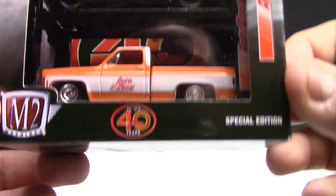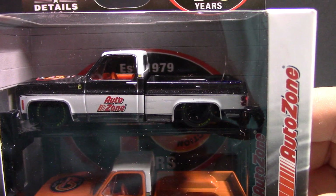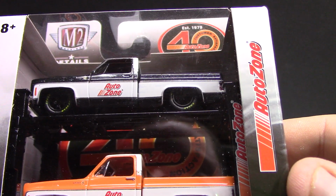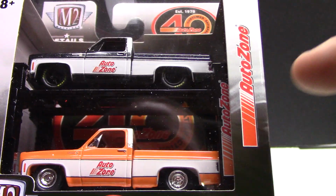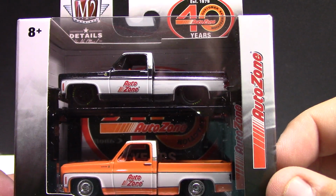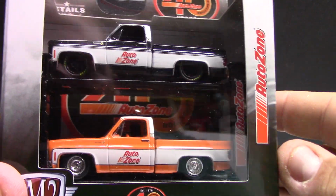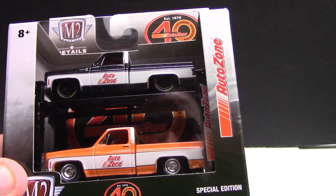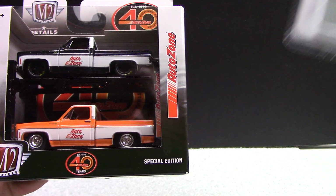So you get two trucks. First one is black and white, with the AutoZone logo celebrating 40 years. Very cool stance to it as well. I notice these ones kind of do have a box tilt on them, a slight tilt back, so it might just be how they're manufactured, but again, no opening parts. This one does have the metal hoist, which is pretty cool. But you get basically the stock, so those are basically the same as you see here, wheels and everything, just in a different color.